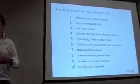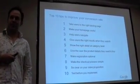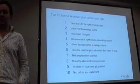All these 150 tests and 30 case studies and everything, we've worked out what we think are 10 rules for building a great website.